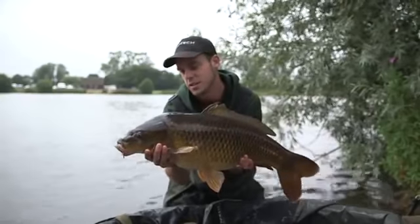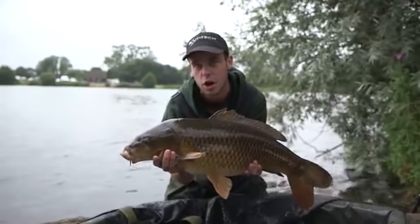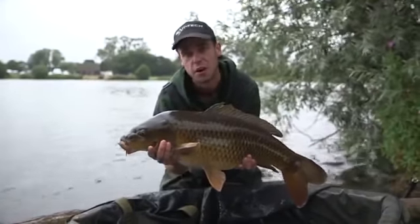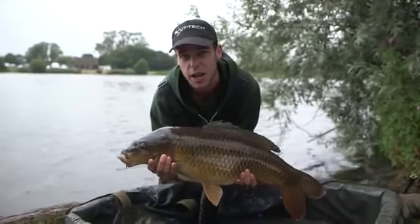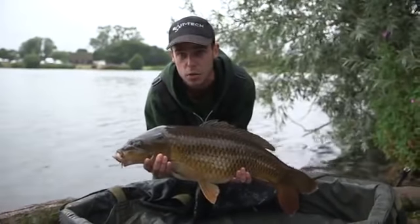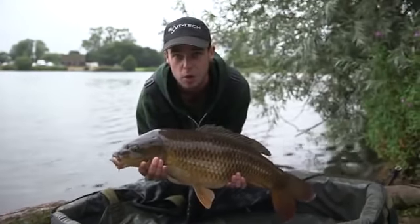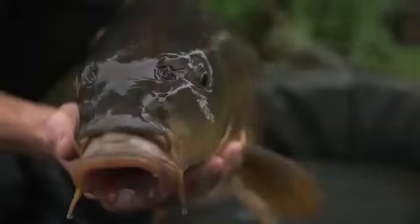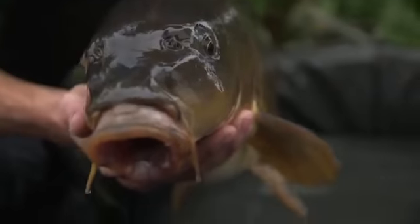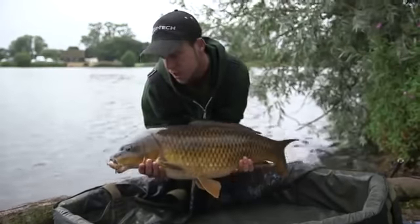She's only £17, but what a beauty all the same. I moved into Peg 13 last night, late at night, after seeing around 30, 40 shows right out about 110 yards out. There is a gravel bar out there, a plateau, which one of the bailiffs told me about, which is vital when you come to these day ticket waters, to find out as much info about the swim as you possibly can to help you catch beauties like this one.